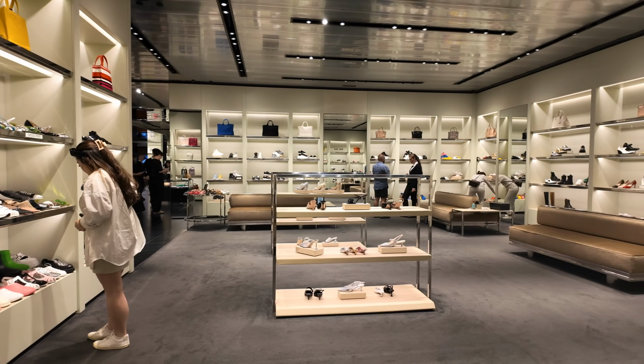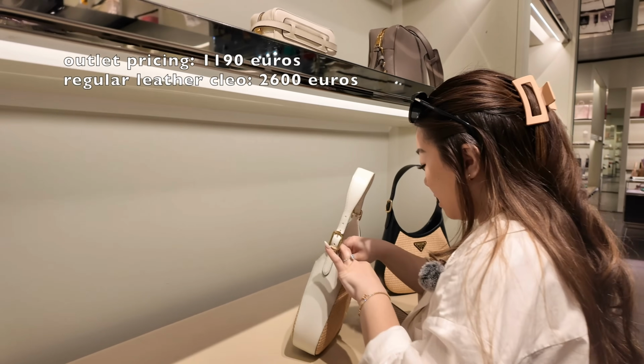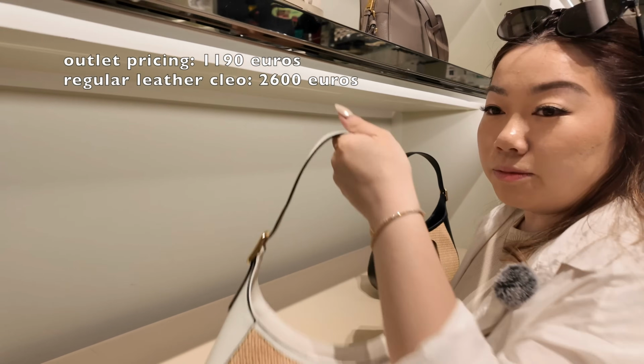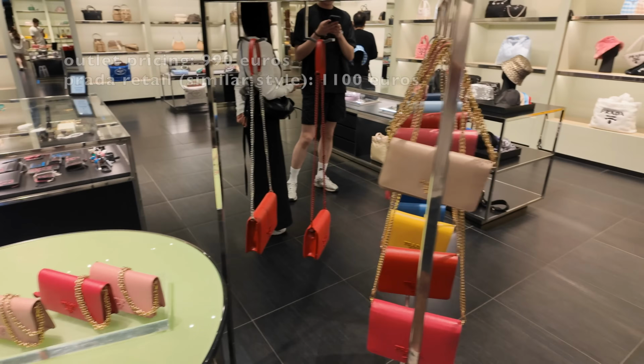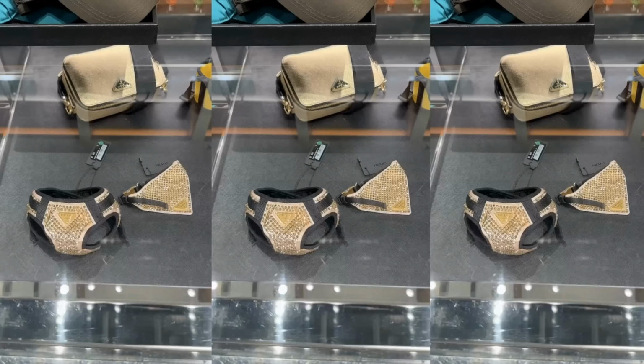I remember this Clio from previous seasons, and I feel like this is actually a really good deal. It's more than half off of the original price. I do think these wallets on chains make for really good first designer handbags, and of course they had a ton of ready-to-wear and accessories.